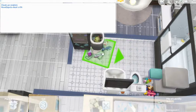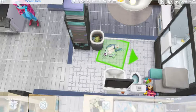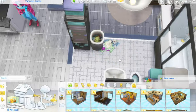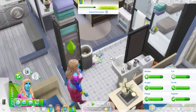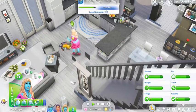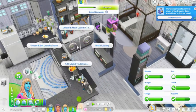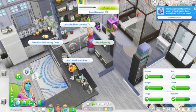Sorry, I didn't quite play test this yet. Normally, I do pretty well at making them. There we go. That'll probably work. Let's see now. Do laundry, add the washing machine. Yep, that'll work there. I usually do pretty good and it doesn't interfere. I've gotten pretty decent at knowing what I can put where. Dry laundry, add flour, add a rose, and then wash.